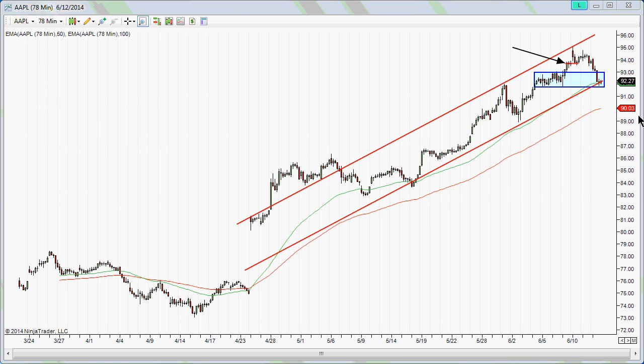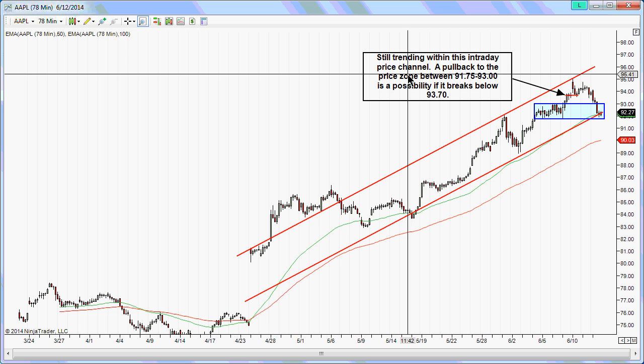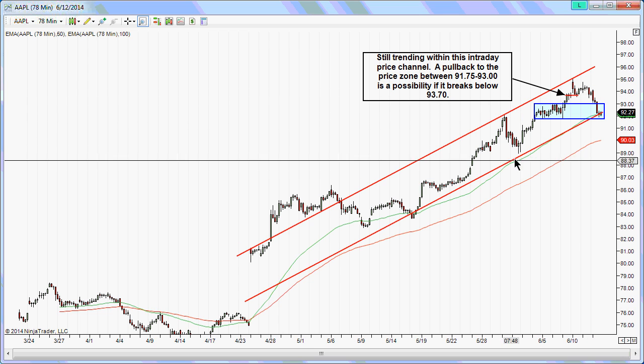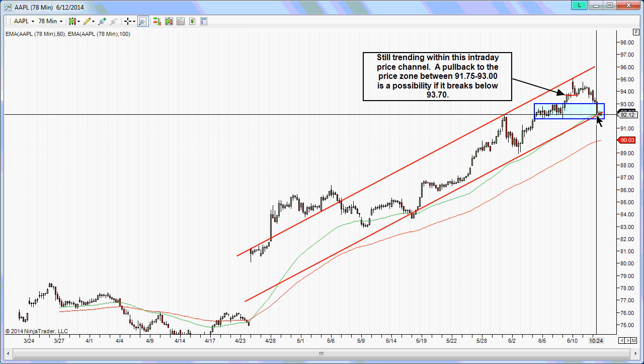Probably a little bit easier to look at the intraday chart than the daily. I put out a chart earlier saying that if it breaks below this 93.70, then we'll probably see Apple pull back into this particular price zone between 93 and 91.75. So you can see that today it pulled into that level, and it held above this particular trend line.